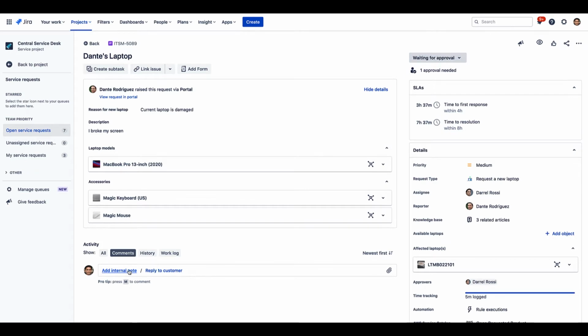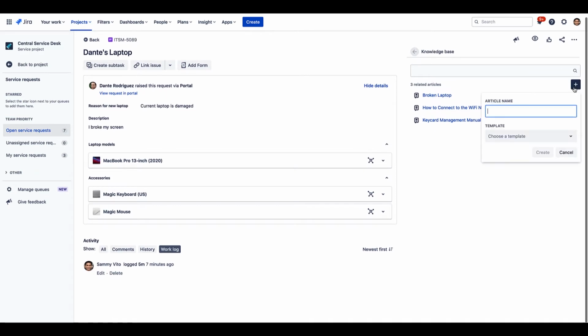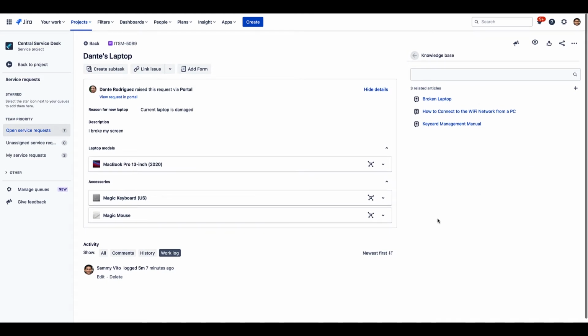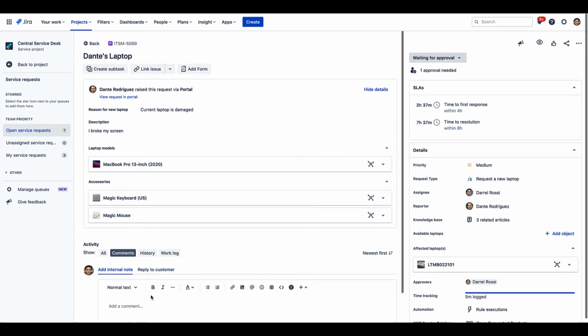any comments, internal or external, the history or audit of what's occurred, the work log or any time recorded, and you'll also notice that here you can also consult the knowledge base or create articles right from here, such as the one we viewed prior. It's also easy to collaborate by tagging team members on the record.